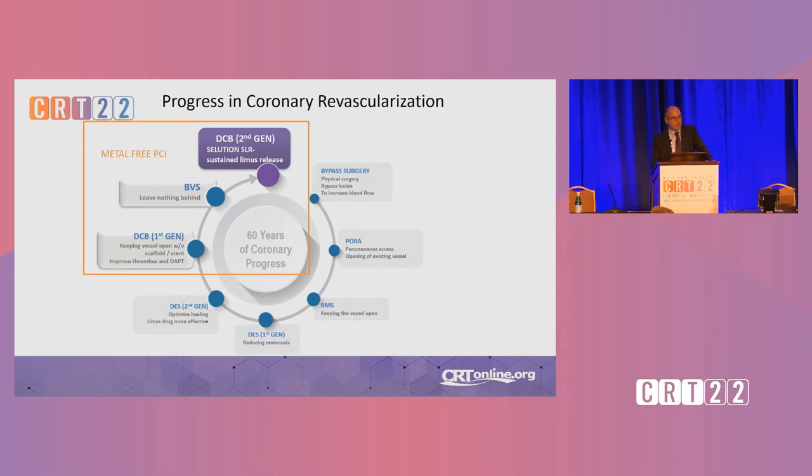Why do we think we could be better now than some decades ago? Because we have better tools for lesion preparation nowadays, as you've just seen in the previous talk. We have first-generation paclitaxel drug-coated balloons. We have second-generation sirolimus drug-coated balloons. And we might have working or functioning scaffolds in the future.